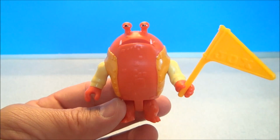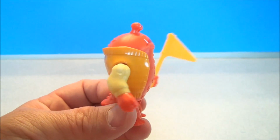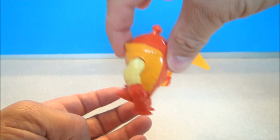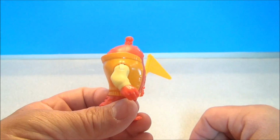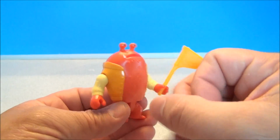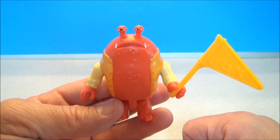All right, first let's take a look at Big Red. Big Red is pretty cool. He's one of the bigger Imaginext figures. He's even bigger than Sully. He's nice and heavy, full of plastic. He's not hollow, he's solid. So that's a cool thing.